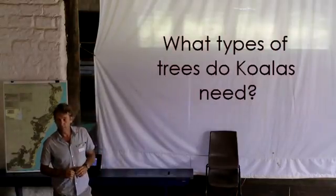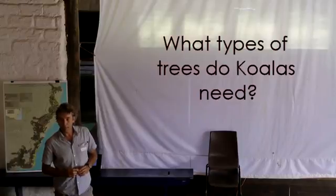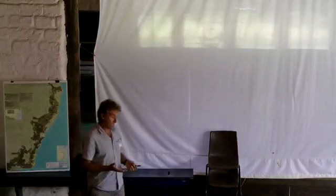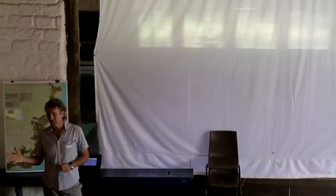What sort of trees do koalas prefer in this part of the world? Grey gums, New England blackbutt, mistmate, tallow, obviously. Every part of the koala's range has a different suite of trees that they prefer to forage on. On the coast it's one suite of species, and you get a different suite as you get up to the tablelands. They'll forage on quite a range of species up here, but the preferred ones would be tallow and blue gum.